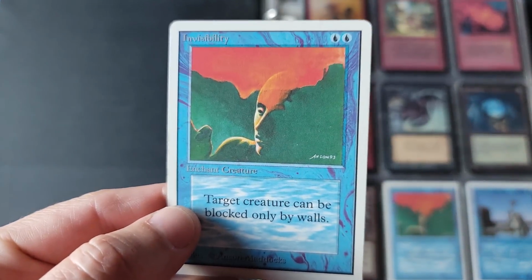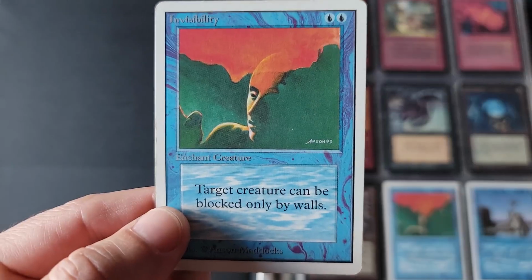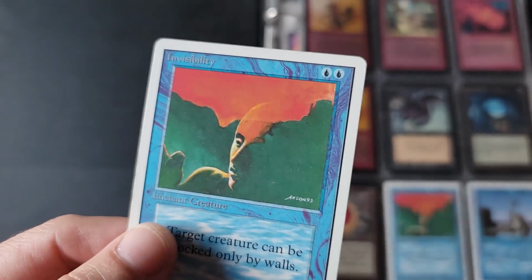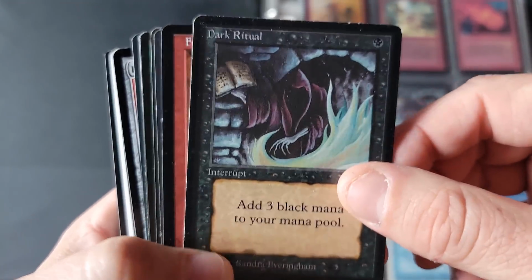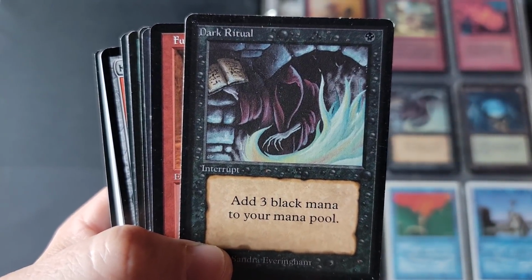So, another invisibility. You know what's funny? Invisibility was a card that I never even got to see or knew existed until like 1996, was the first time I saw one when I was young, because all I knew was Revised and 4th Edition, and I never saw the card until like a couple years later. I was like, what is this card? I thought it was like some super rare chase card. It was crazy.